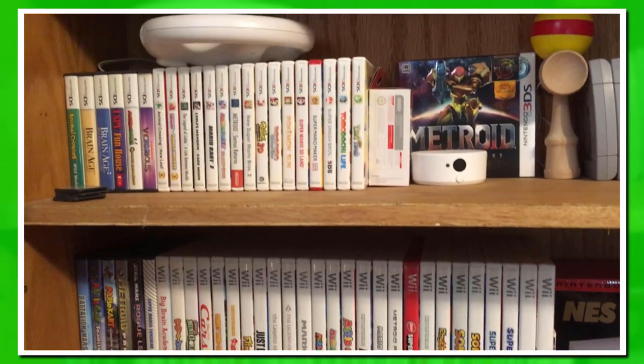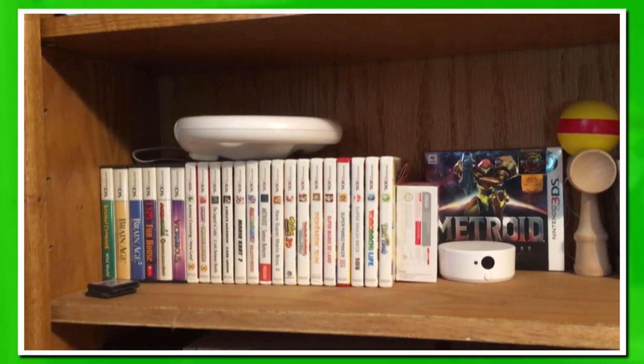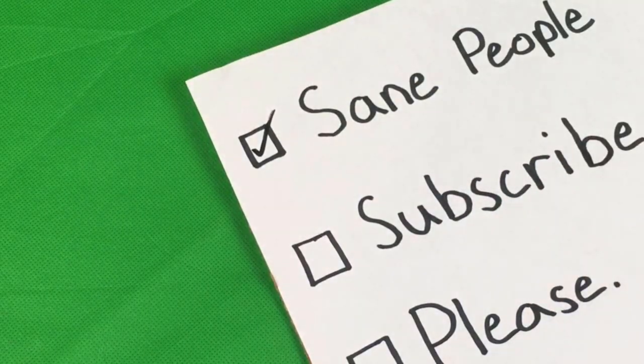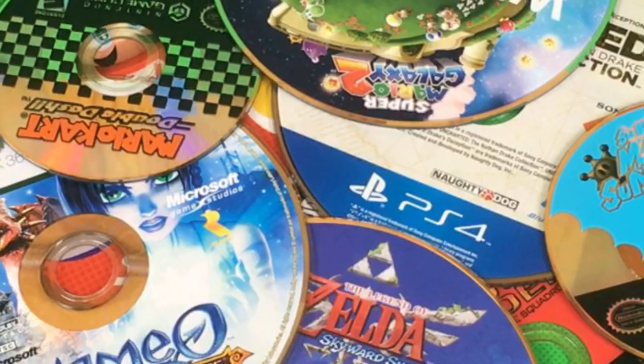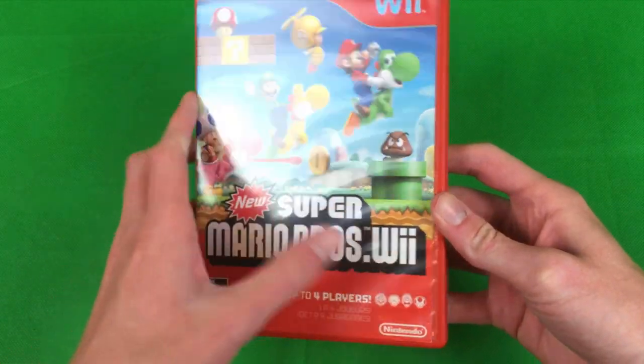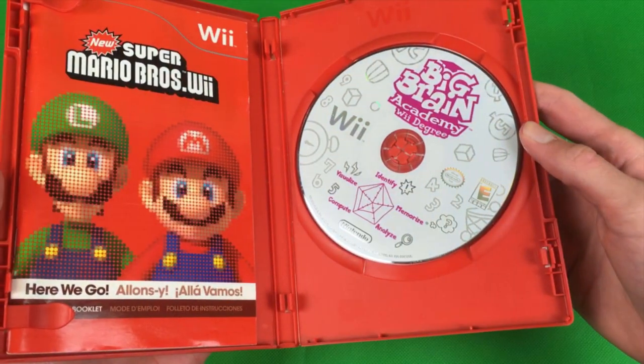Okay, now first off, there are many different kinds of collectors out there. We already covered digital-only collectors, so we can check those guys off our list. As for everyone else, well, we got some collectors that only collect discs, some that only collect cases, and some that just mix both together into one big pile, and as a result, when they go to play New Super Mario Bros. Wii, how did that get in there?